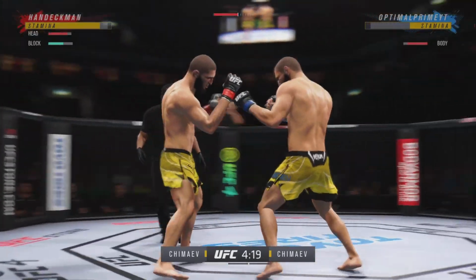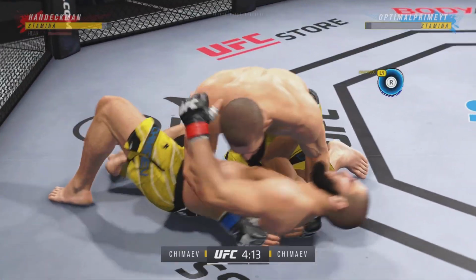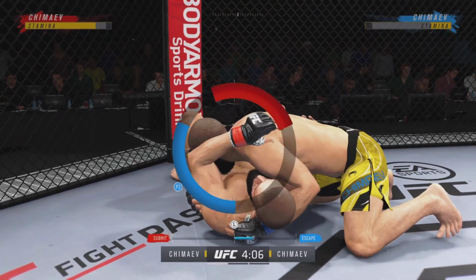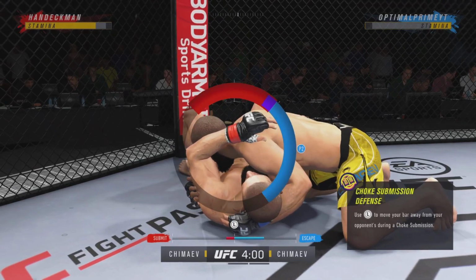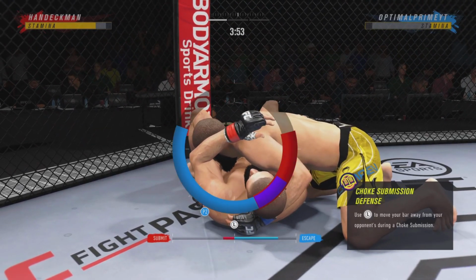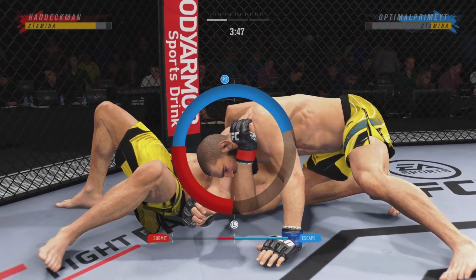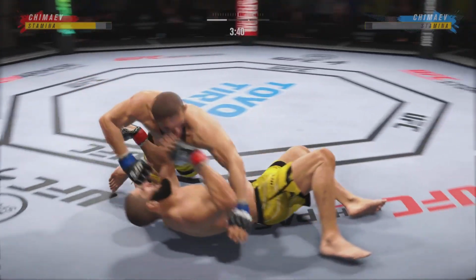He's been working hard defensively. Kick block there. All right, going for the early takedown, and he gets it. So no surprise he wanted to get this fight. Trying to get that arm underneath the chin. And he's out.